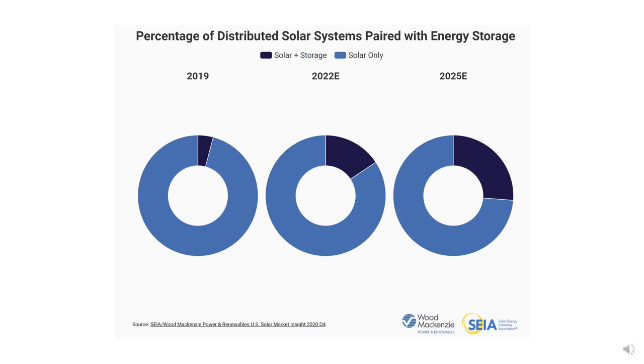And one of the big changes that's happening is the percentage of solar systems that are being paired with energy storage. One of the big knocks on solar power is that it's only available during the day, and it doesn't contribute to our energy availability at night. Well, if you pair it with an energy storage system, then that disadvantage is alleviated. As of 2019, very few of these solar power generation stations were paired with energy storage, but moving forward in time, it's anticipated that by 2025, about 25% of installed solar will have paired energy storage.